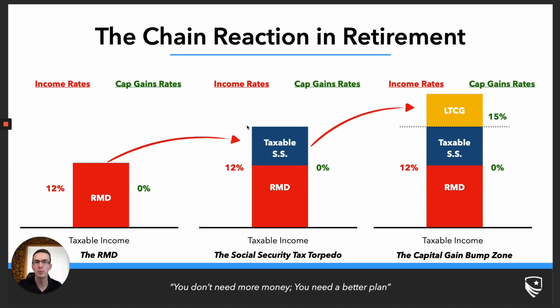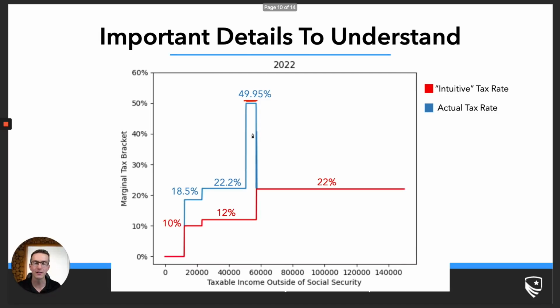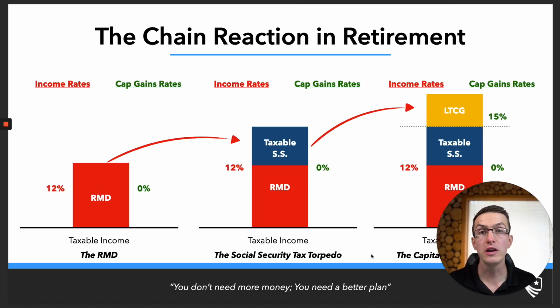It's also important to note that in 2026, when the Tax Cuts and Jobs Act expires, these brackets will look that much worse, because rather than being taxed at 12% here, you're being taxed at 15%. And so how can we avoid this in retirement?